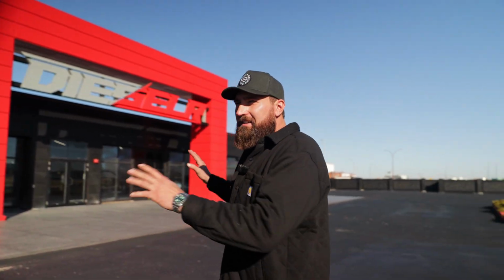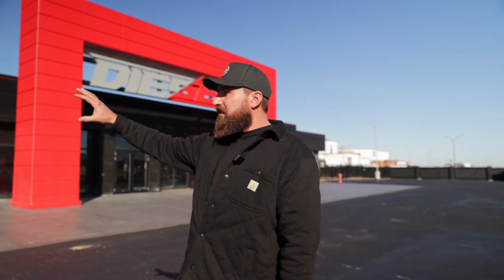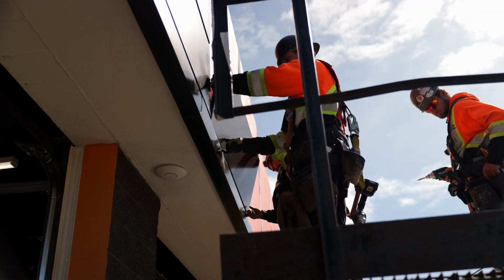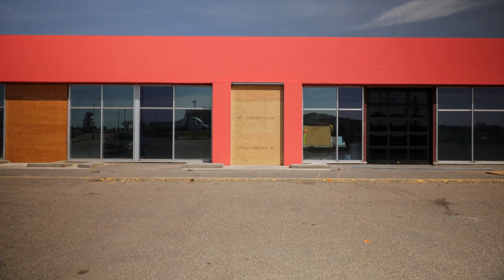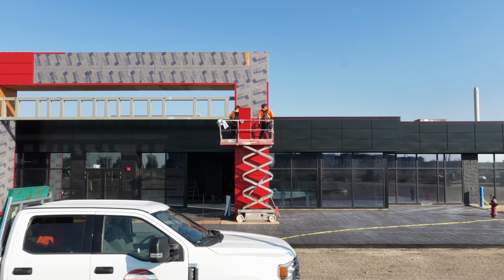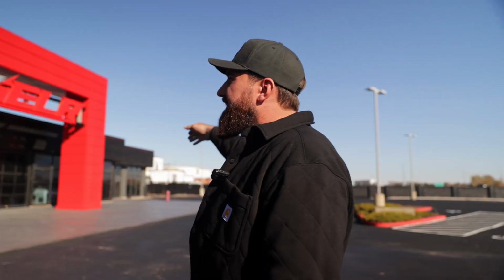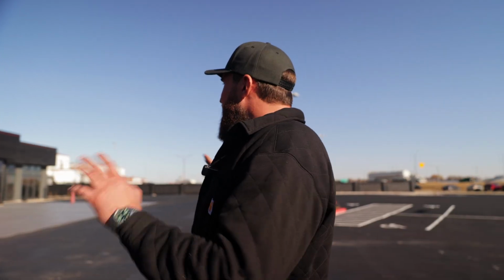All right, so the exterior of the building is done, and I think it really tied in together really well. We went with a dark gray at the bottom, black panel on top. It was stucco up top. So we resealed all that, put the moisture barrier wall or whatever you call it in there, and then we paneled it. And then we used the same panel on our big sign, except in red. And I think that sign looks amazing. It really ties in everything together.